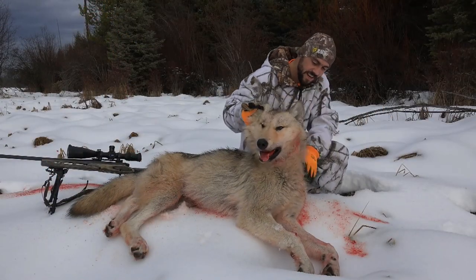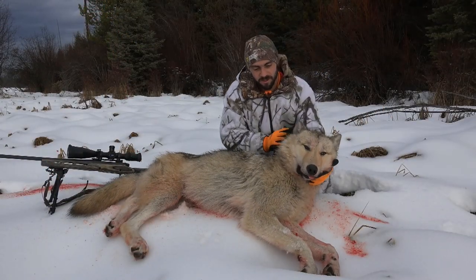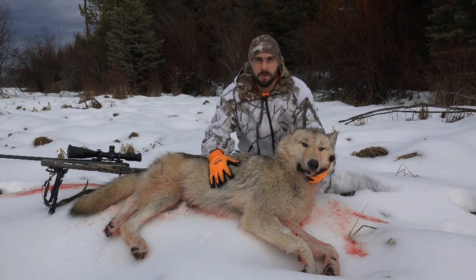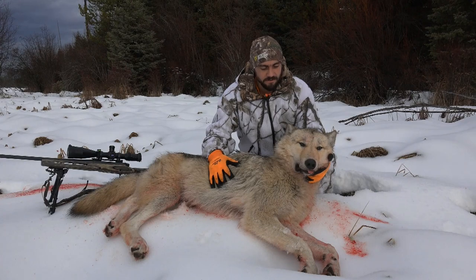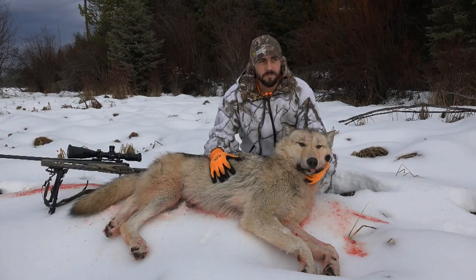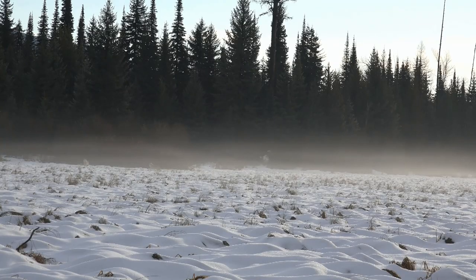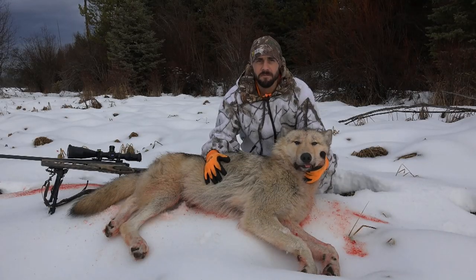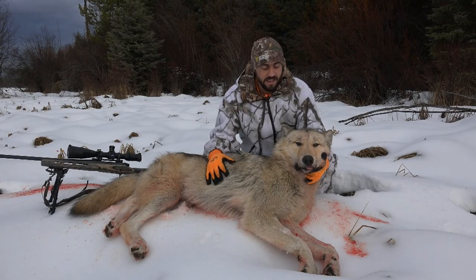First wolf of the season down, December the 12th, and it's a giant. There was two big ones that came in. I sat for 15, 20 minutes. It was a little bit foggy. I hoped everything turned out on video. Like I said, he started running back to the timber. There's a little opening right here I'm hunting in. I called him in from probably a half mile away, and the rest is history.